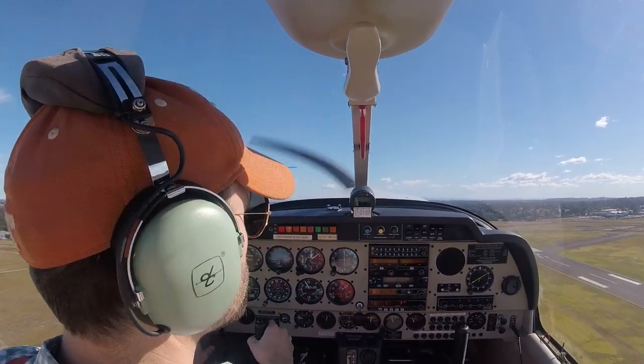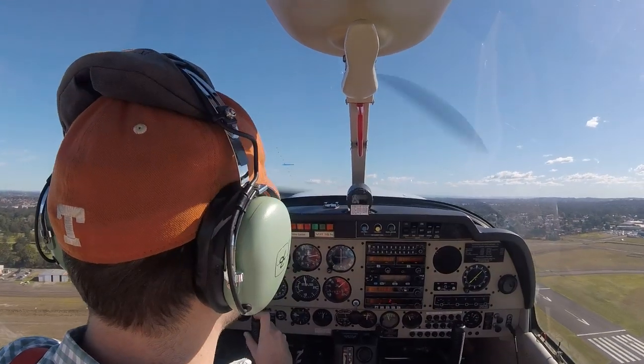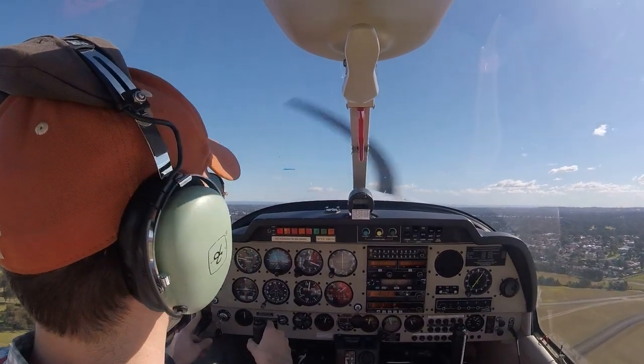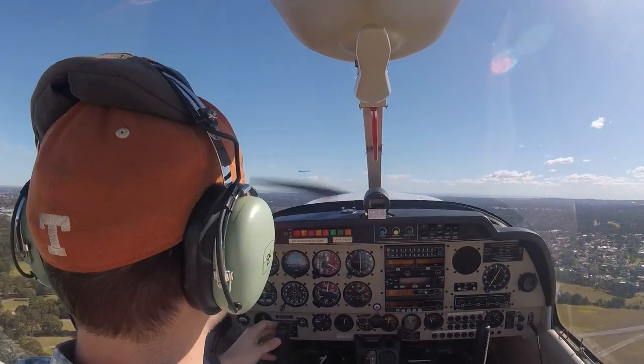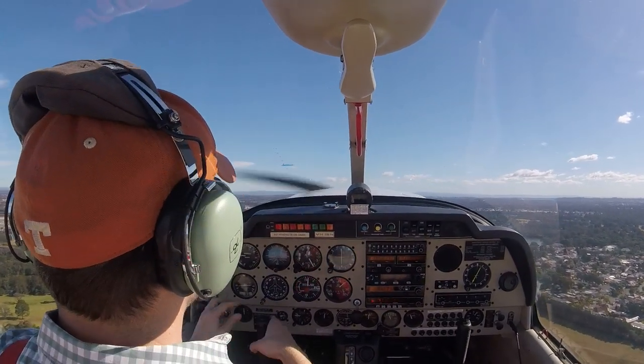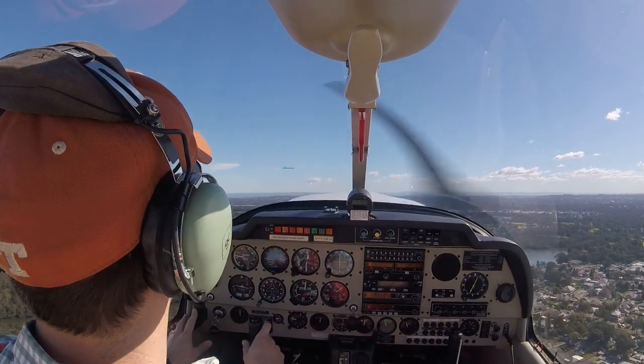India Sierra November, extend upwind as required to continue following the Cherokee on upwind. Will do, India Sierra November. Par Victor Victor, follow the Robin on upwind, runway left, clear for takeoff. Runway left, clear for takeoff. Flaps are up, power full, fuel pump is on, engine temperatures and pressures are green.